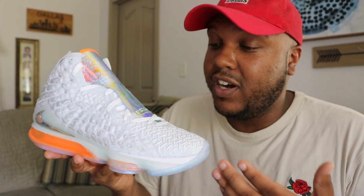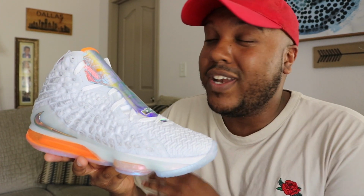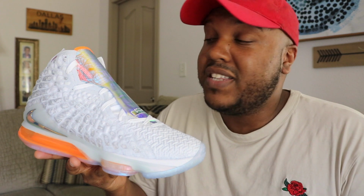From the utilization of the different knit materials on the upper to those iridescent orange hits, what is there not to like about this shoe? This sneaker retailed for $200 and sold out pretty much instantly on the sneakers app. So if you didn't hit on the sneakers app, the only place you're gonna be able to get this sneaker is on the resale market.